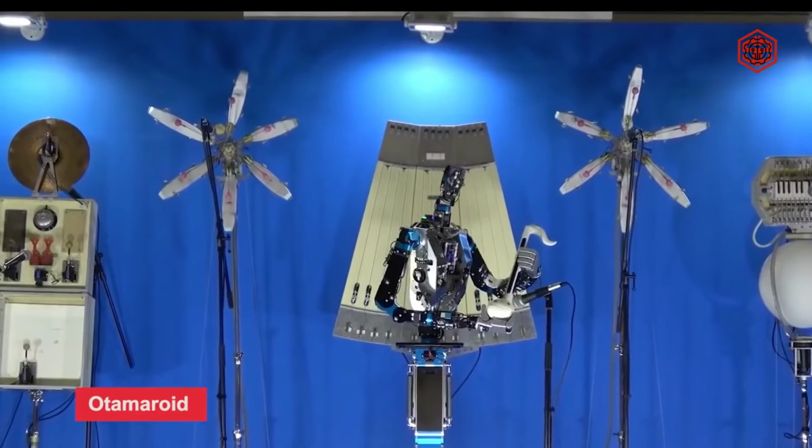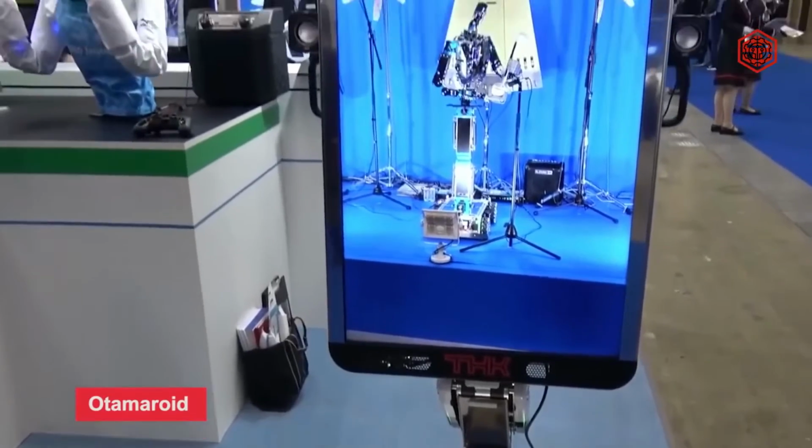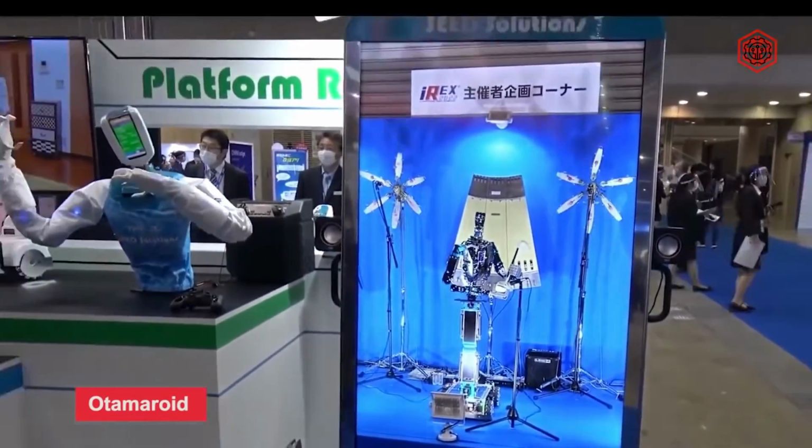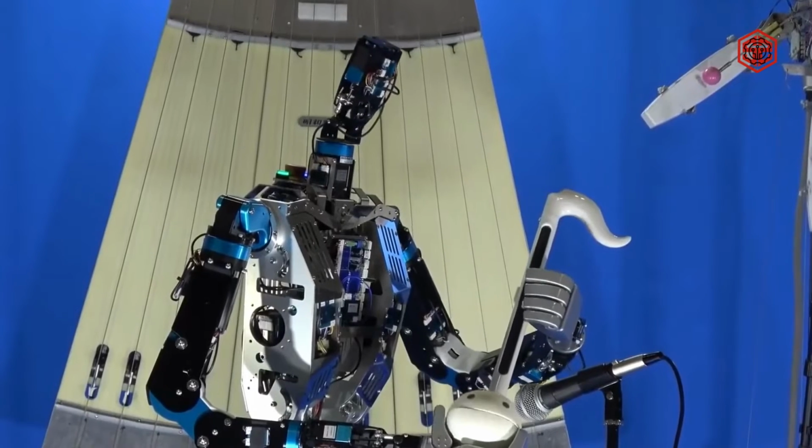A moment of madness at the show was the robot musician Otomeroid, developed in collaboration with Maiwa Denki. It was playing very unusual for the European ear music on an even more unusual instrument.